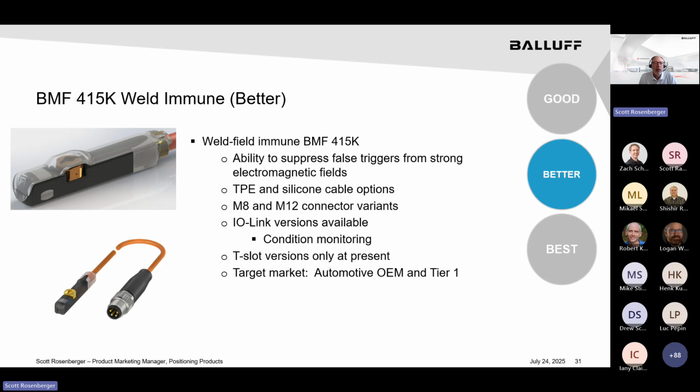I mentioned earlier sensors for welding applications. We do have a magnetic field sensor that is explicitly designed for welding applications. This is the weld immune magnetic sensor. If it's not obvious, magnetically based sensors often have a hard time in welding environments. The high electromagnetic fields in welding applications can often cause false triggers. These sensors have built-in circuitry to basically suppress those fields or ignore those electromagnetic fields. And so for welding applications, this is your go-to.